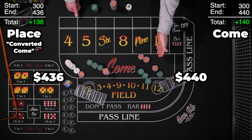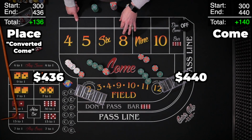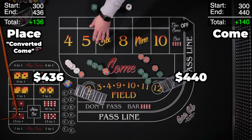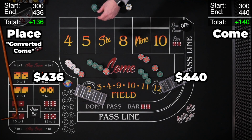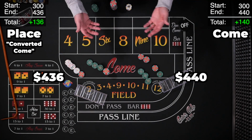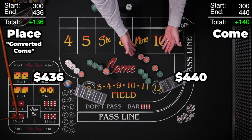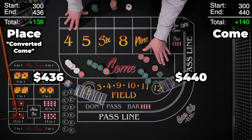So not only did it have the lower house edge because of those couple wins on the pass line and those final 7-out rebates, it actually came out ahead a little bit, even though the place player was getting paid a little better on each of the numbers. So again, that just depends on how the dice rolls. If I did this 9 times out of 10, you might have the place better winning a couple times, the come better. It's going to go back and forth. Mathematically, long term, you're going to be better off as a come better.